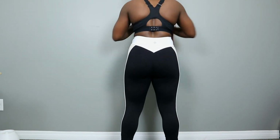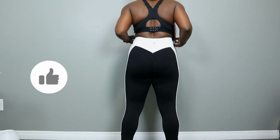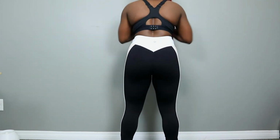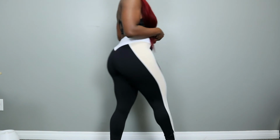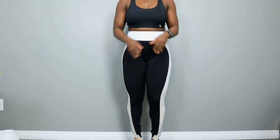When it comes to cellulite, I would say that these are cellulite friendly as well, potentially cellulite proof because of the fabric material. Usually my cellulite is around here, and I find that these leggings are doing an amazing job at distracting away or hiding my cellulite when I was exercising. Overall, I do like these leggings. I just don't think that they're the most flattering leggings out there.